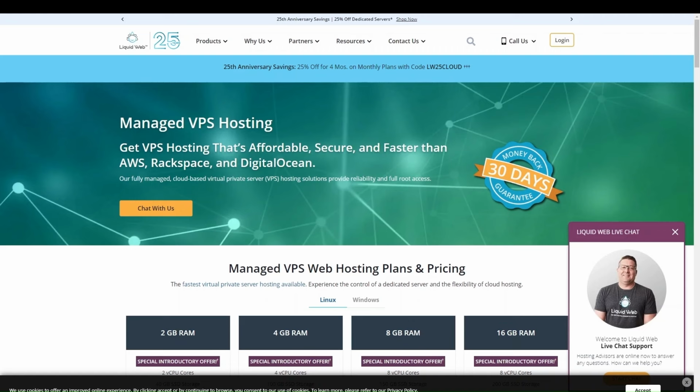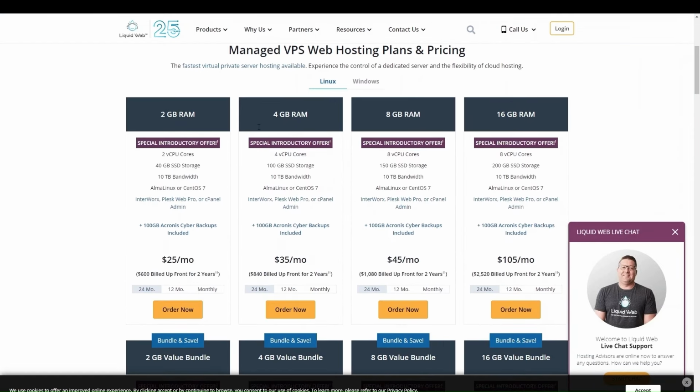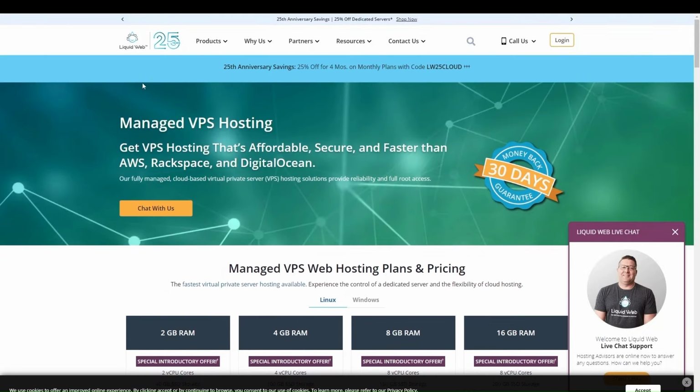All of their hosting servers are optimized for speed, performance, and security, and they boast hassle-free hosting solutions. So it's a really good platform to use, especially if you're not so technically minded and you want to leave anything technical for your website in the hands of your hosting provider. A lot of top companies like Motorola, Red Bull, and ESPN all use Liquid Web as their hosting provider.